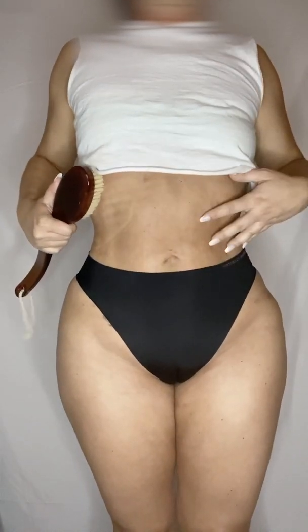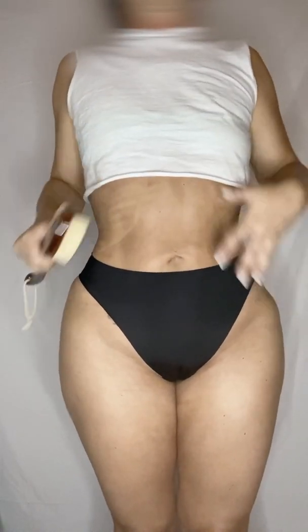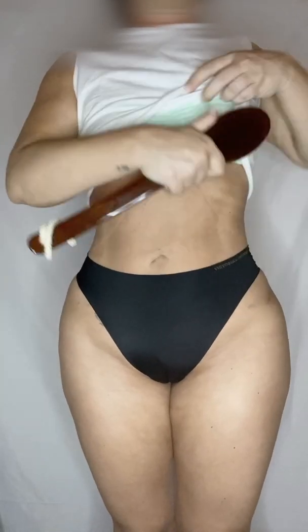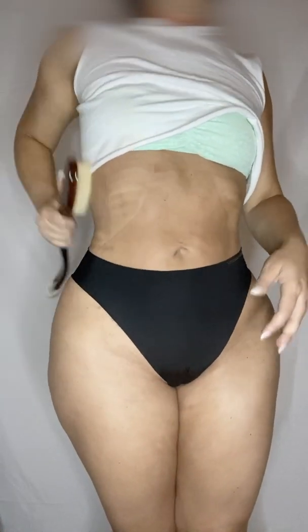Now, the middle area, there's mixed reviews on how you should do this. Some people say you should do circular motions. Some graphics I've seen say you want to go down at the top of your abdomen and up from the bottom of your abdomen. I like to just bring the whole thing down, because if it's going towards the lymph nodes, it's going down here. But you can get into a groove and do whatever you want based on what graphic you're using, what research you're finding. Just make sure that you're consistent in whatever pattern you use.